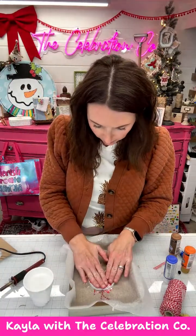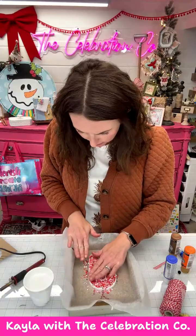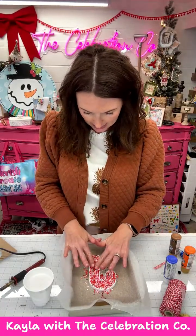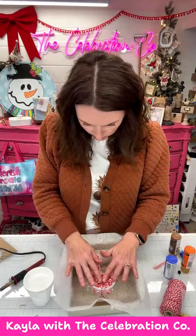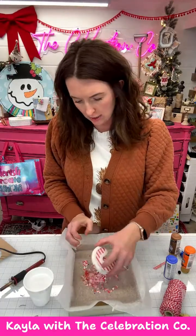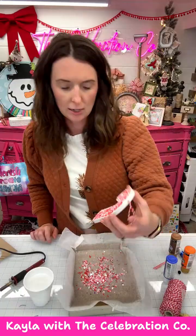Now, I'm just gonna take my fingers and I'm just gonna press the sprinkles into the glue. We want to get as much of it covered as we possibly can. So you're just pressing those into that glue. Then after you get them pressed, you're just gonna dump it. Okay, and whatever did not stick into the glue is gonna fall out. So this is what it looks like.